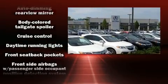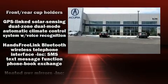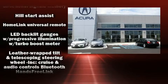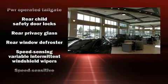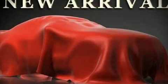Acura ensures the safety and security of its passengers with equipment such as dual front impact airbags, brake assist, a panic alarm, and four-wheel disc brakes with ABS. Electronic stability control stands out as a technologically savvy innovation, keeping you better connected to the road.